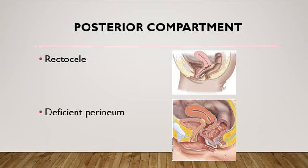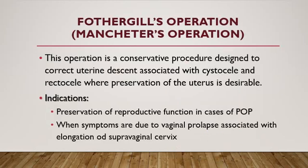So coming to the various surgeries which we are supposed to be discussing today, this is Fothergill's operation, also called Manchester's operation. Though it is not much used nowadays, still it can be discussed so that we can discuss further surgeries related to this. And this is a conservative procedure designed to correct the uterine descent associated with cystocele and or rectocele, where preservation of the uterus is desirable.